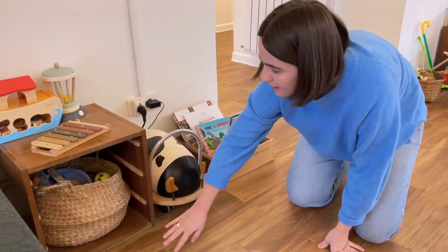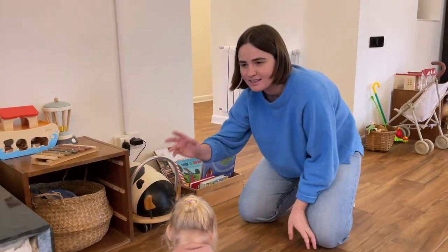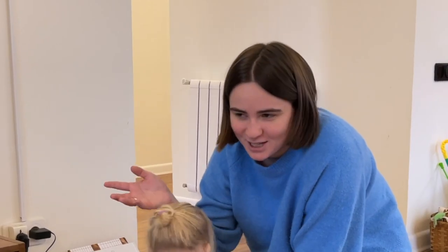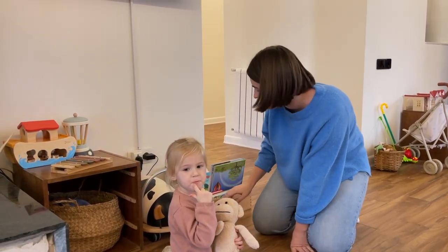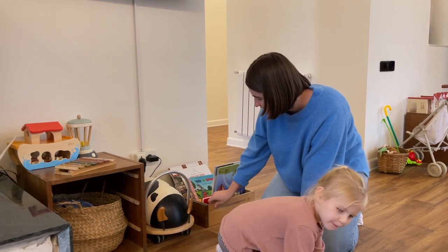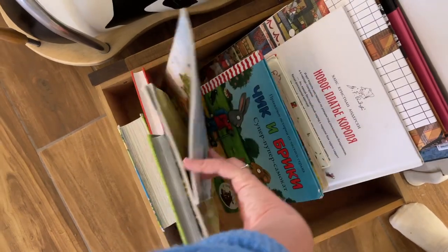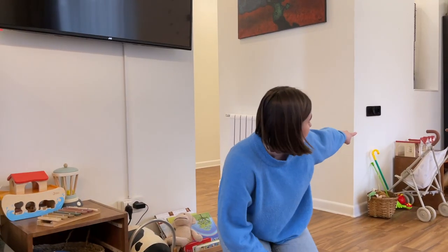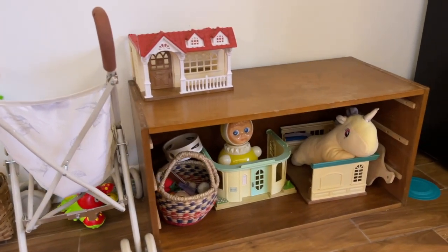There were three of them, and I just took them out because I wanted to use it like a Montessori shelf, something like that. Yeah, so we have it like that. I put them away, and I kept one for books. I think it's kind of cool, just like a shelf. That one as well, there were little wardrobes, and I just took them out.